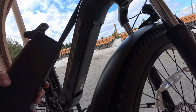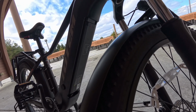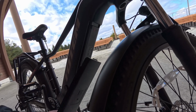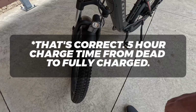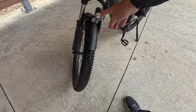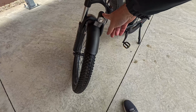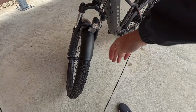I can't remember the exact charge time. I think it's 5 hours from completely dead to charge this battery up, but I will put that info on the screen right now. And I did forget to mention we got a cheap headlight up here, but it's bright enough. I almost never do any night riding. If you do a lot of night riding, you might want to change that out for something else, but from what I've used of it, this has been adequate.